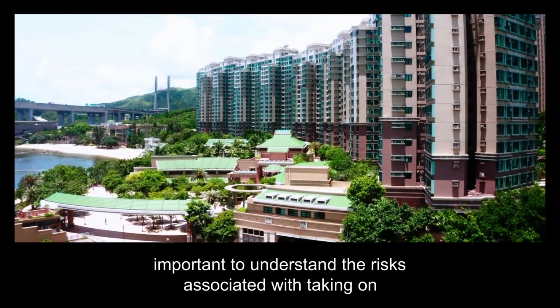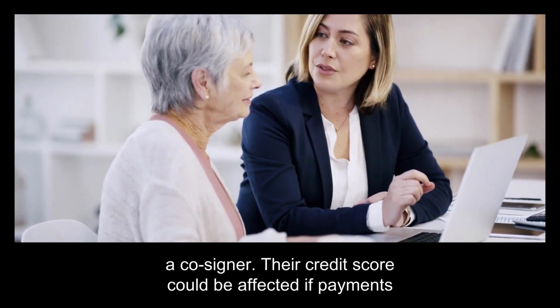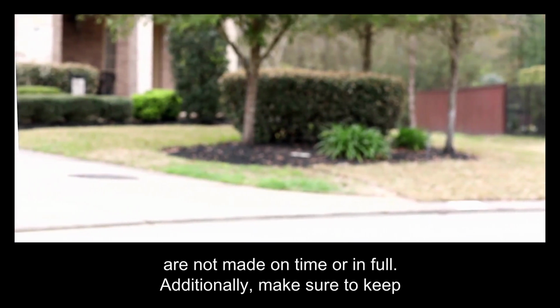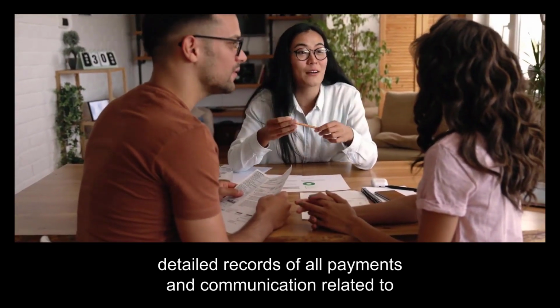It is also important to understand the risks associated with taking on a co-signer. Their credit score could be affected if payments are not made on time or in full. Additionally, make sure to keep detailed records of all payments and communication related to the loan.